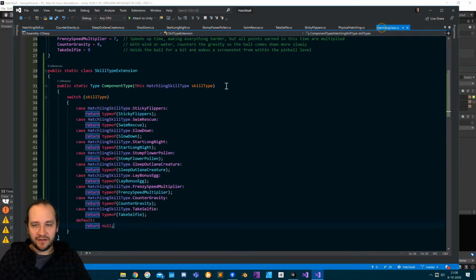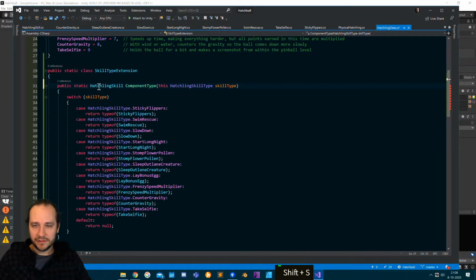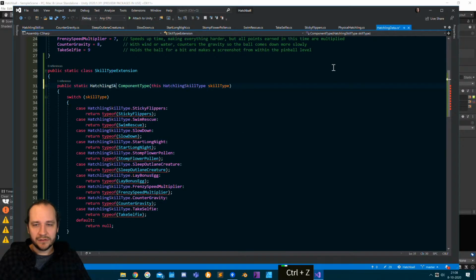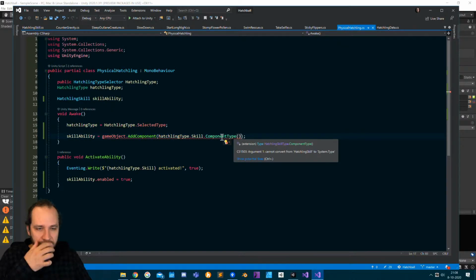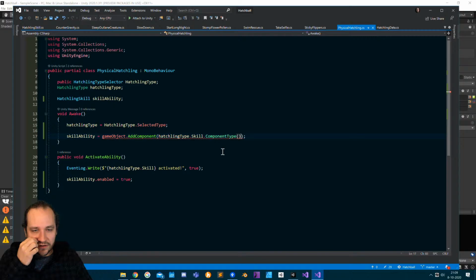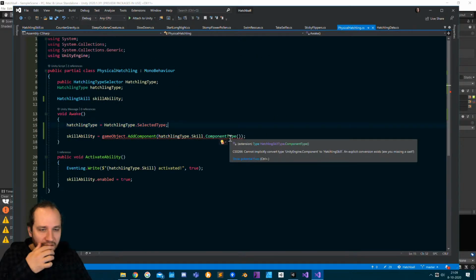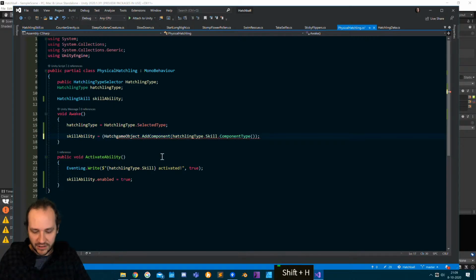Hatchling skill. Yes, it's not type. Hatchling skill. Hold on, no, that's not true. What the hell am I doing? Cannot convert from hatchling skill to system type. No, because I just saved this. So I can't compose. Yeah, of course, that's here. So it's hatchling skill.